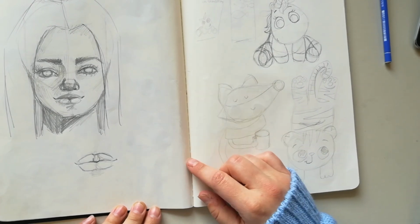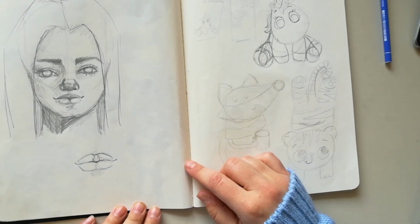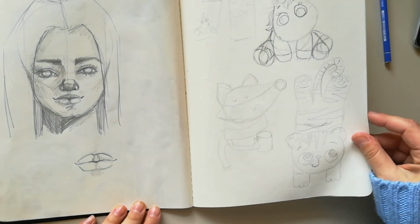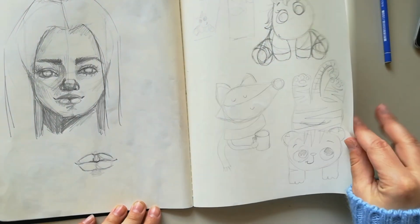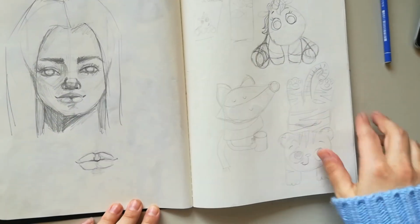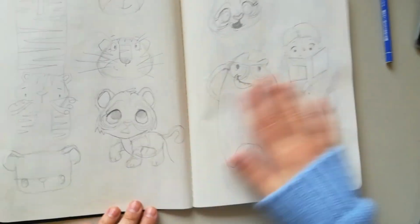Also, I started sketching again a lot because Ellie is at grandma's and I have some more free time. So you can see just some ideas, something I've seen. This is not mine. This one too, some ideas that I've seen on Pinterest.